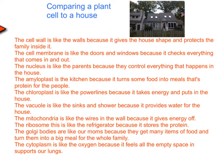Comparing a plant cell to a house. The cell wall is like the walls because it gives the house shape and protects the family inside it. The cell membrane is like the doors and windows because it checks everything that comes in and out. The nucleus is like the parents because they control everything that happens in the house. The amyloplast is like the kitchen because it turns some food into meals that's protein for the people.